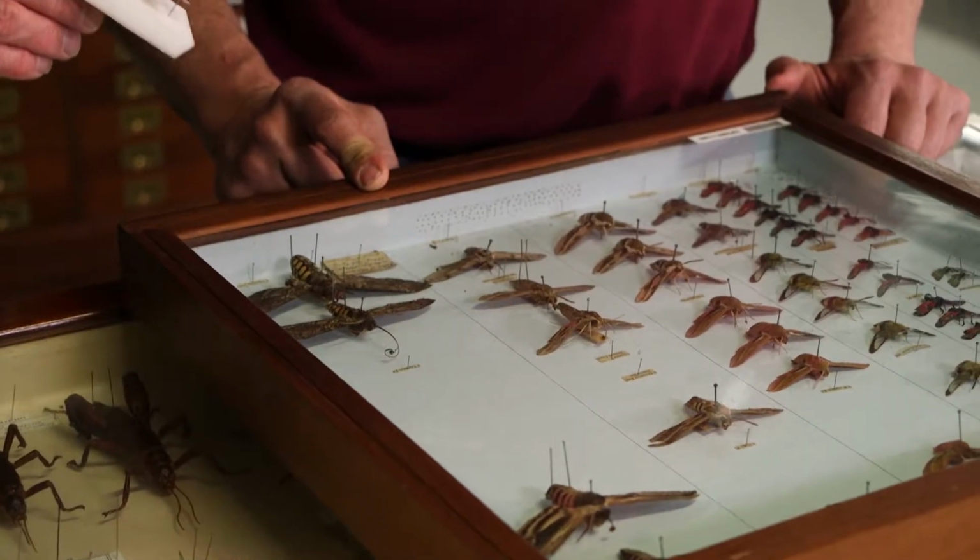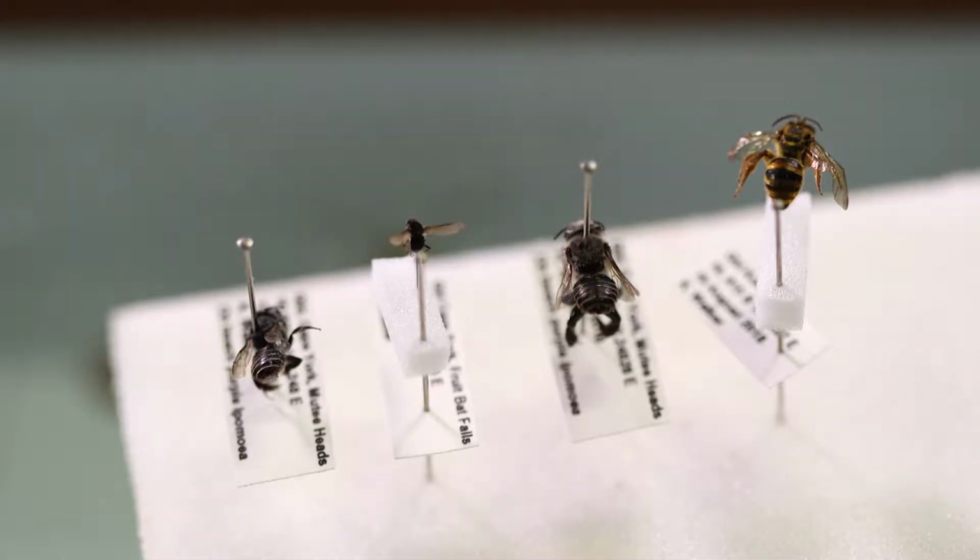So museums, this is what museums do very well. Museums track species in time and space. So it could be anywhere, anytime. That's true.